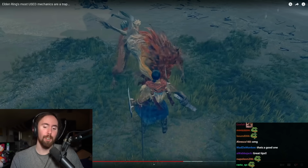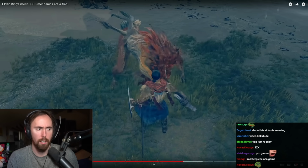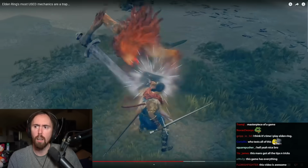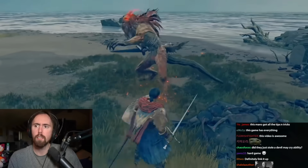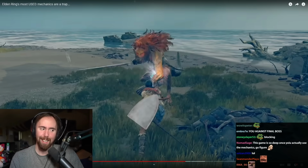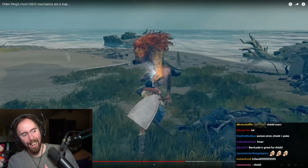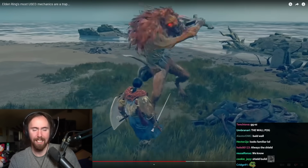Barricade shield, I learned that. I remember I watched S-Fan do it, and then I did it myself. That's crazy. Barricade shield makes the Misbegotten look very pathetic. And it's honestly a really good Ash of War in general. Yeah, it is. Yeah, it's pretty good. I say that for anything if you got counter.